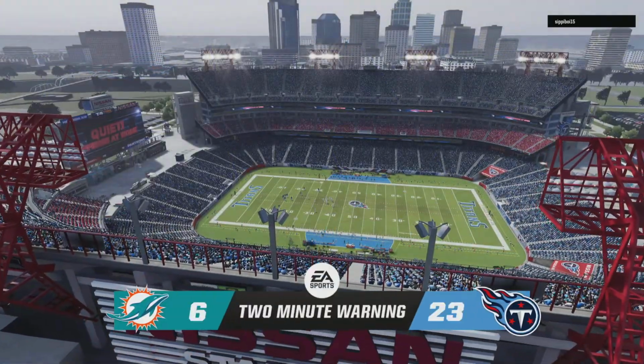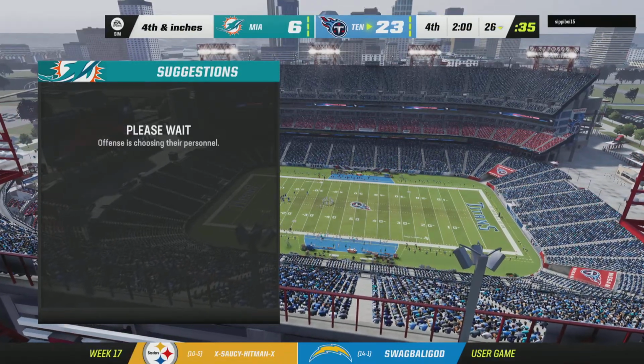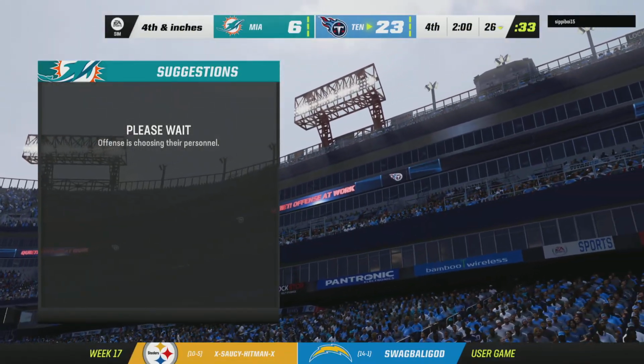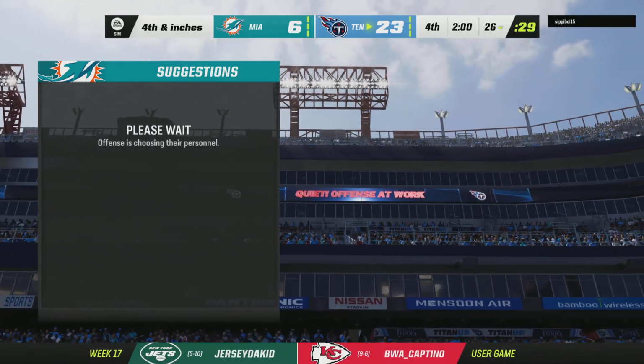2 minutes left to play in this football game here on EA Sports. So the Titans in possession of the football here as we get you reset. They've got a 4th down here in a game that looks to have been decided already.